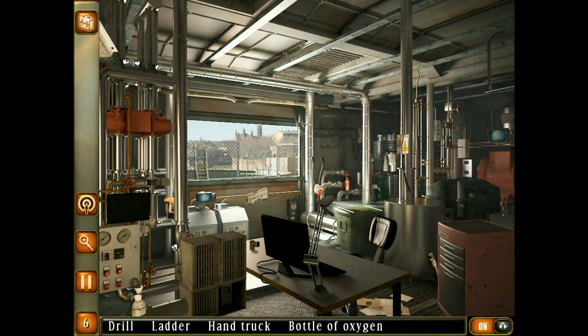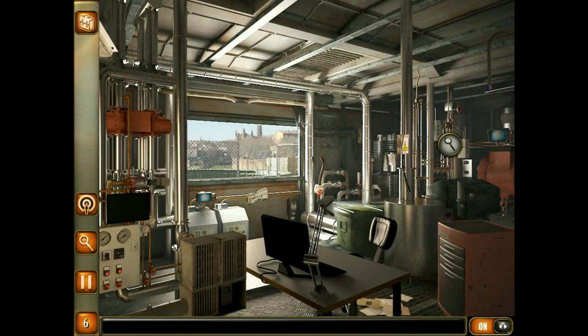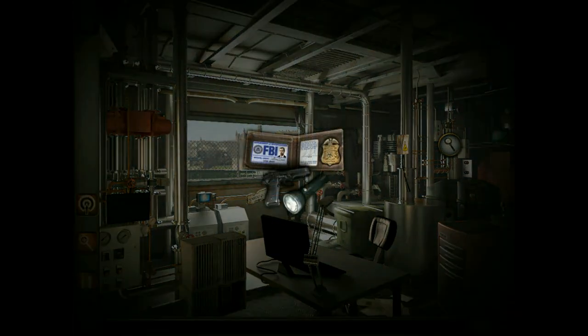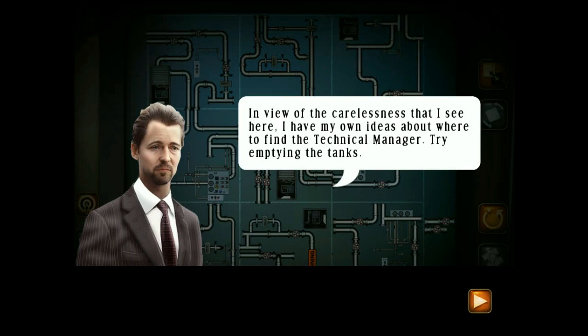Weird thing to get. I will never stop my hatred for parallax scrolling screens. This is actually one of the easiest parallax scrolling screens I've ever encountered. And here's the really crazy part. I grab the canister of film and then don't develop it. How ludicrous is that? Okay, I will empty the tanks.